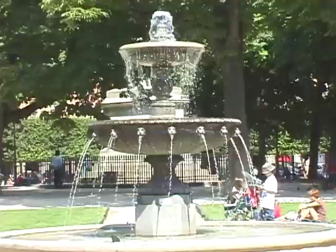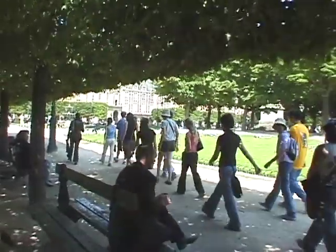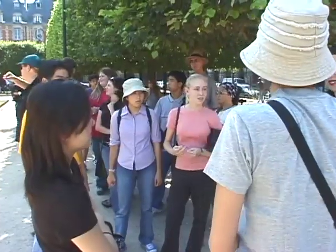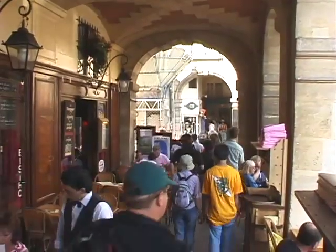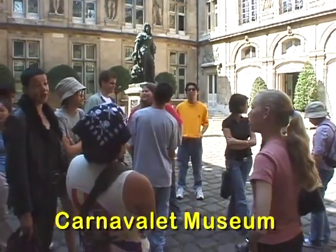This is one of the grand spaces in the heart of Paris, in the Marais. It's the oldest public square in Paris. And there are some nice restaurants and cafes on the square. We have art, a lot of art galleries, museums. This is the Carnavalet Museum, totally dedicated to the history of Paris.